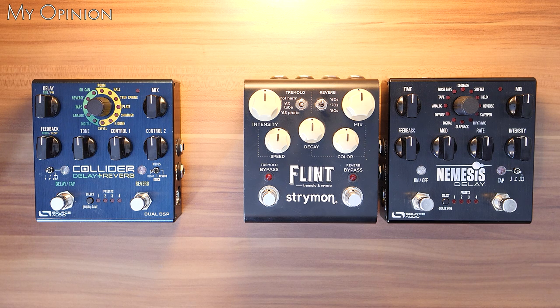I also wish they had put the delay function on the right side and the reverb on the left side. First of all, that's how most people are using these effects, delay on the right and reverb on the left, so it would be just logical to do that, and also most people are using their right foot to tap tempo. Because right now tapping tempo feels kind of strange.